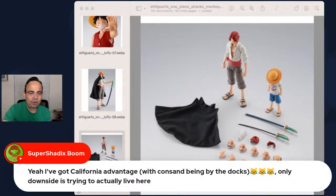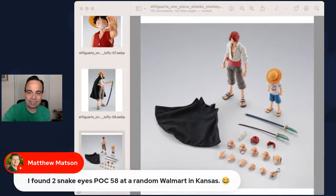Yeah, I've got California Advantage with everything being by the docks. Only downside is trying to actually live here. Yeah, I've heard that California is nuts when it comes to cost right now. I mean, the rest of the country's bad, but it sounds like California takes the cake.